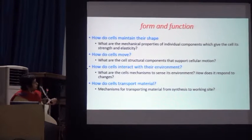So going back to the idea of form and function, what I'd like to ask in my lab is, how do cells maintain their shape? Okay? Why is it, are they like balloons which are filled with viscous liquid, like your Holi balloon? Okay? Or are they solid? What are the mechanical properties of these different components? How does it not collapse?